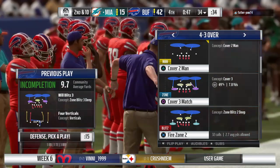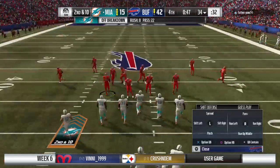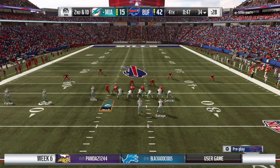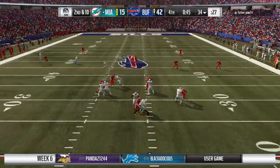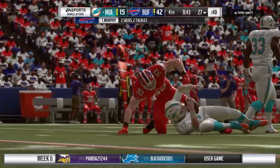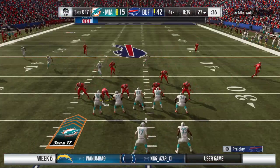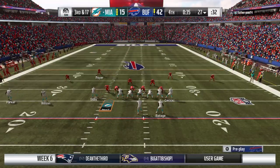Meanwhile, they take a shot to start the drive, but this is going to wind up incomplete. From the 34, they'll come to the line on 2nd and 10. Off play action, Tannehill. And the Bills are going to get him as he goes down. Trent Murphy in there to get him his 2nd sack now of the afternoon.